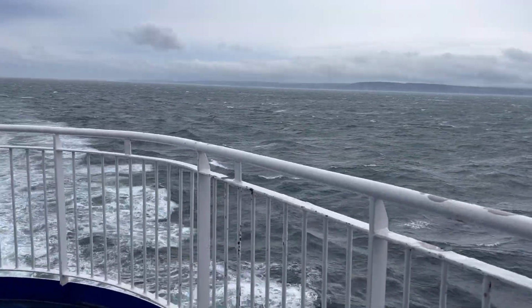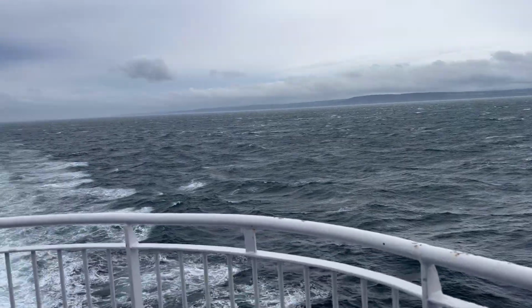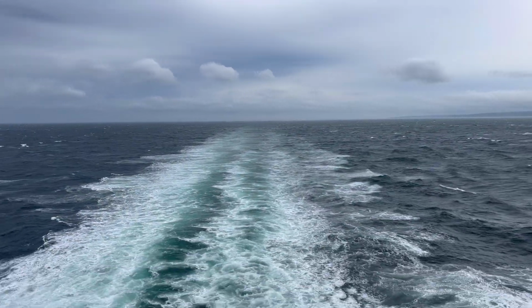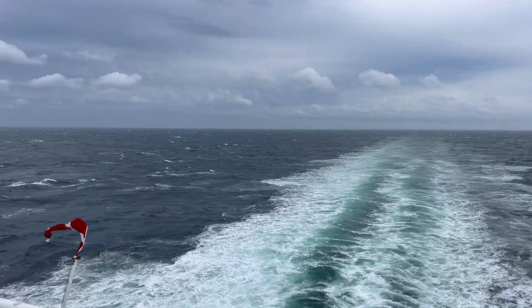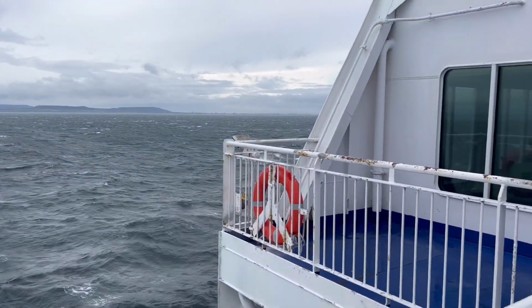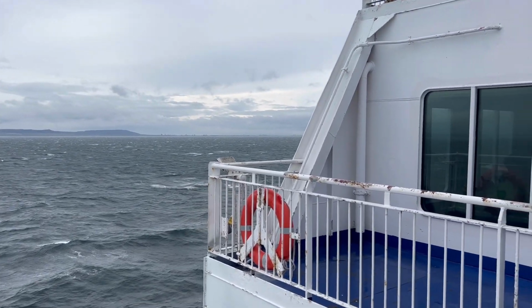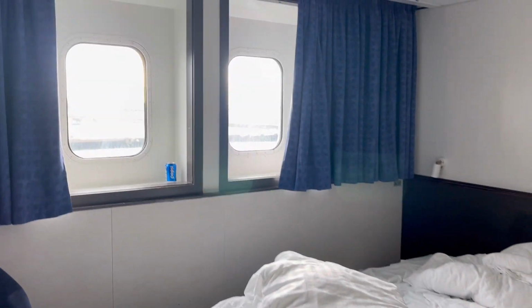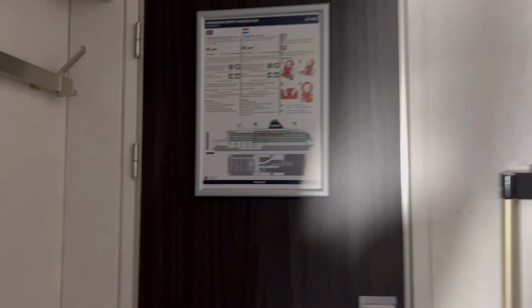Then arriving into Newcastle North Shields Port. As you can see, the weather was still a little bit bumpy, but wasn't as bad as the night before. We were actually getting thrown over the room. As you can tell, my room was commodore class one that did cost me nearly 600, just over £600. Was it worth it? Yes and no for the room, yes and no.